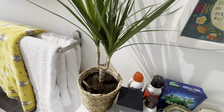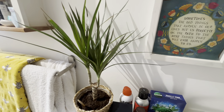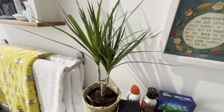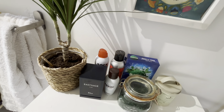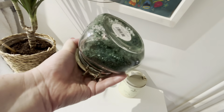And another plant. This is a Dracaena. It's supposed to be air purifying, but I don't know how true that is. But this is really, really pretty, and I love it. Now, there's a few other products down here that we love. Oh, these bath salts. I'll just tell you about these.